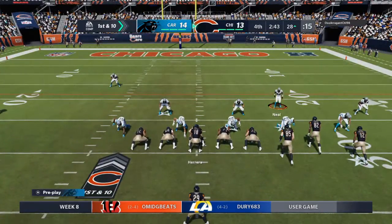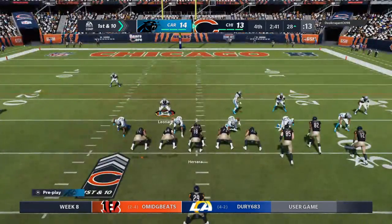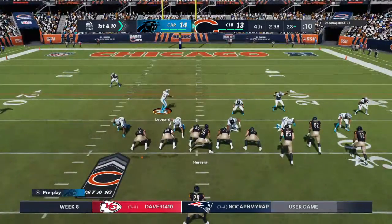Here's first and 10. 56, Mike, 56, right there, 56. Let's go, D. Let's go.